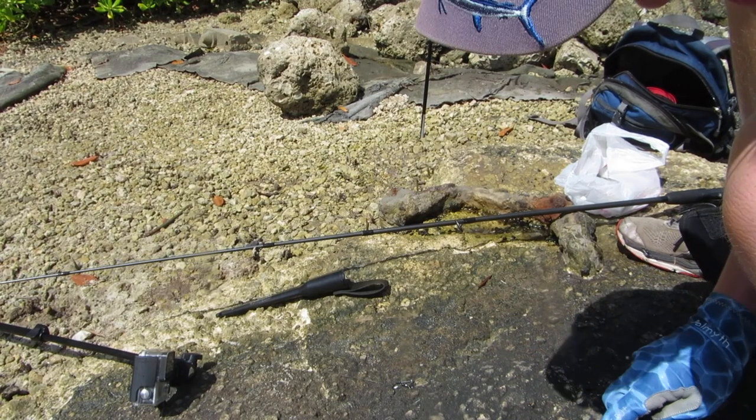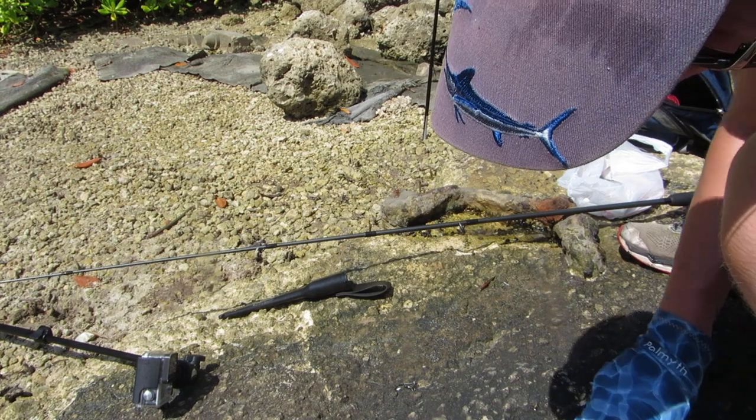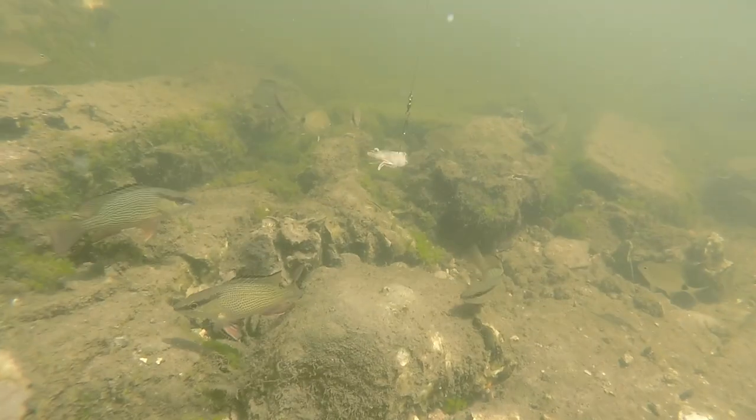Alright guys, basically I'm going to change up tactics a little bit. I'm going to cut this shrimp to pieces and I'll use this cut bait. Put it on like this. Hopefully it'll work.